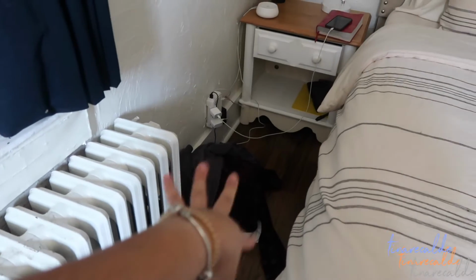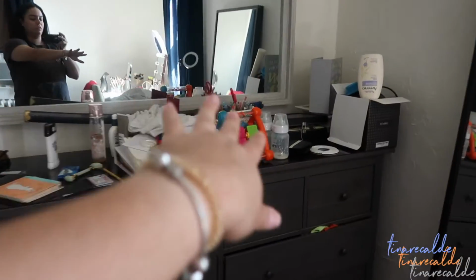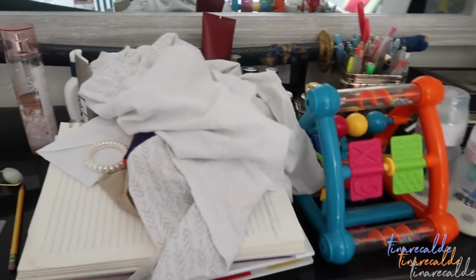That's Alex's clothes. He needs to put away. And yeah, I just gotta move out all the baby stuff, put this stuff away. Then I can start getting ready before the baby wakes up. And normally when I start getting ready, that's when the baby wakes up. So I still gotta brush my teeth.